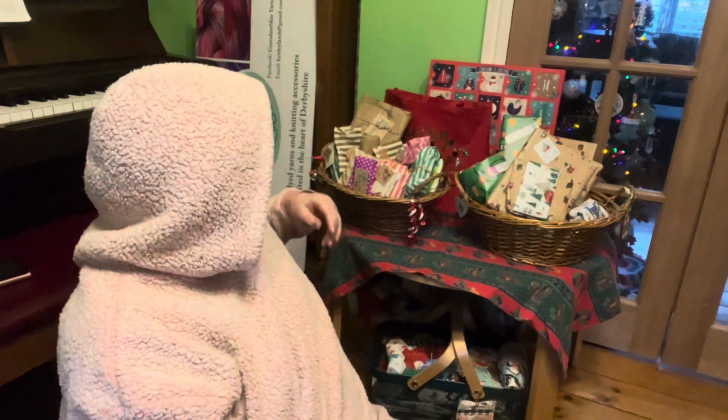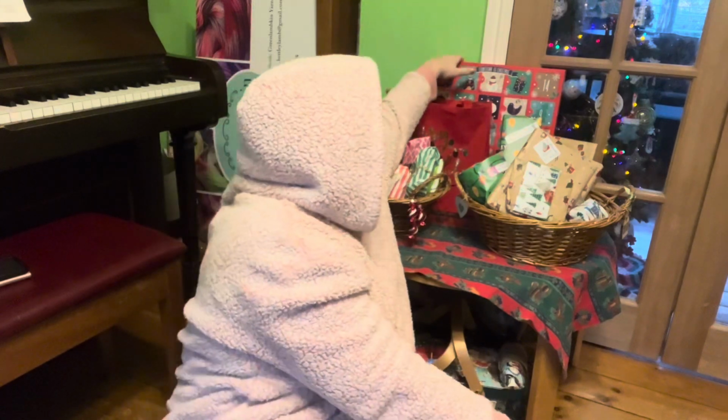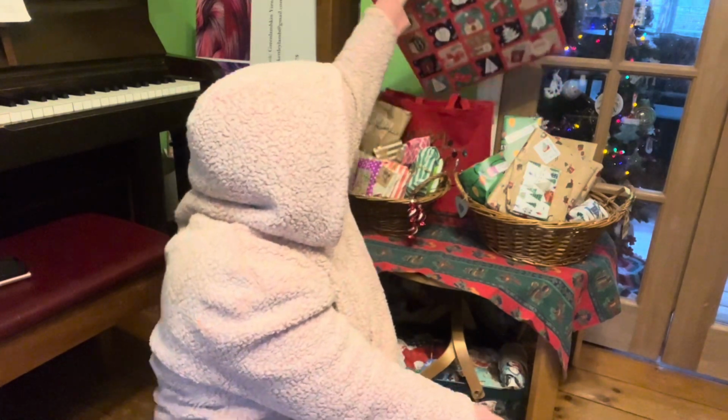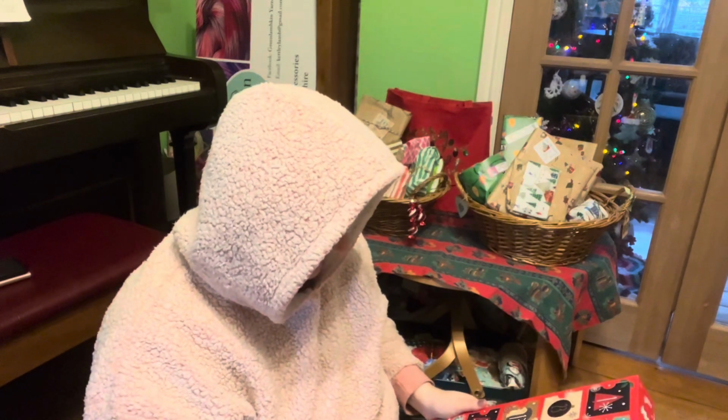Anyway, please excuse my attire. I'm going to go and get dressed in a minute, but I couldn't wait to do my advent, so I thought I'll sit and do it now. So let's have a look. Let's do Paula's first. It's the first Saturday of Advent, so I get to open one of these as well, which is really exciting.